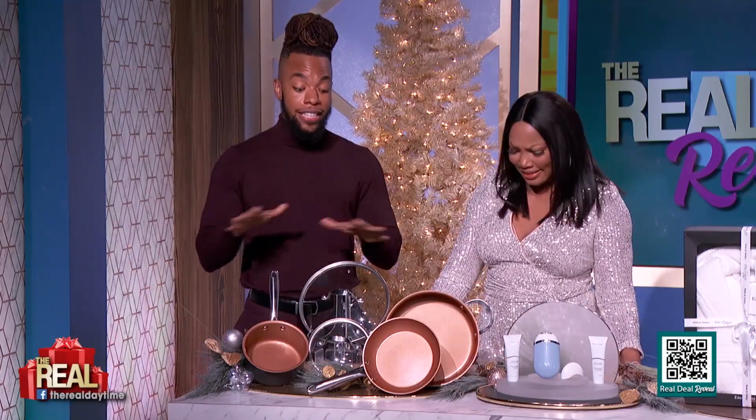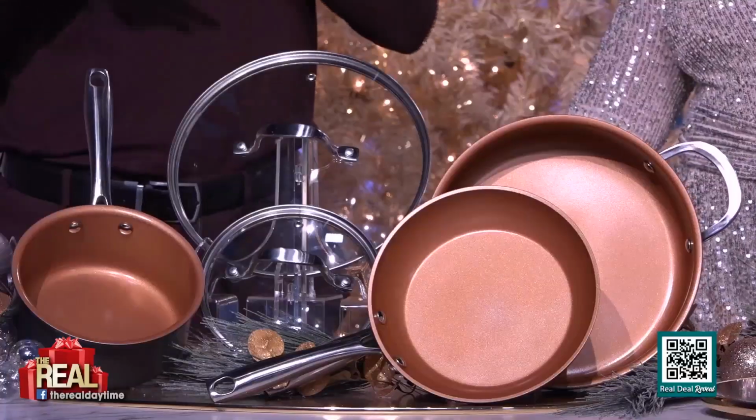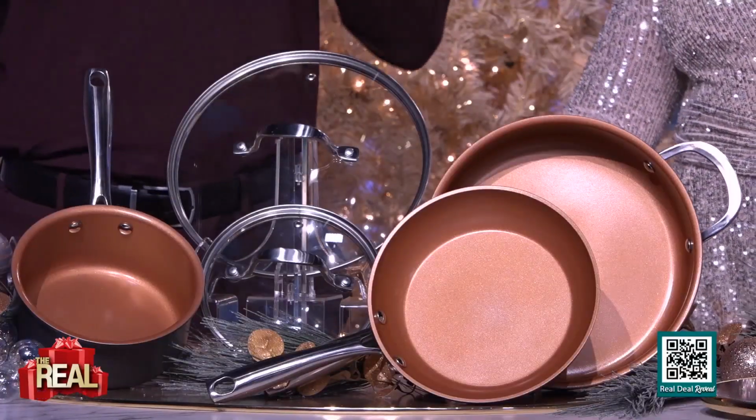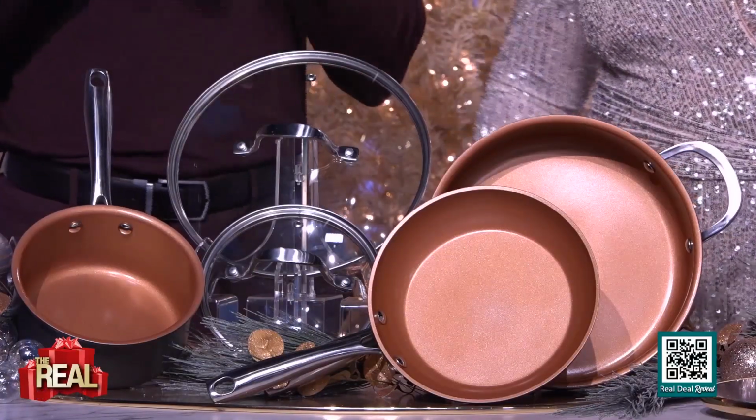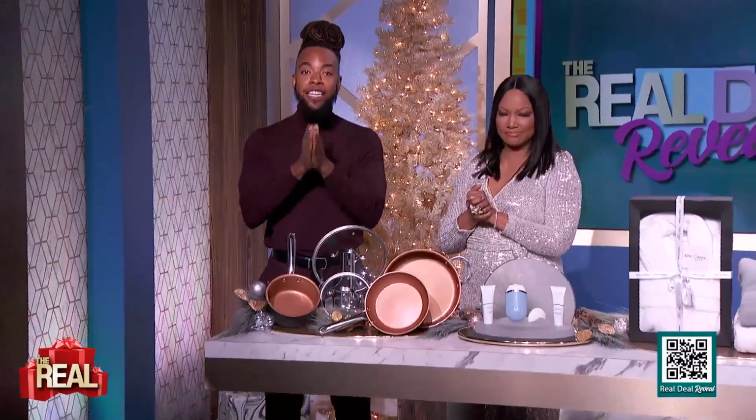Now, it's a lot. And because these have that premium nonstick coating surface that are reinforced with the Gotham Steel titanium, you get the ultimate food release. Nothing is sticking to these pans. Good. You don't need any oil, you don't need any butter. Really? So it's healthier. At all. You can eat healthier and have a hassle-free, easy cleanup.